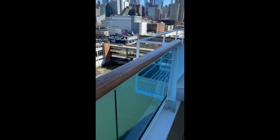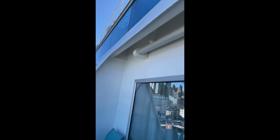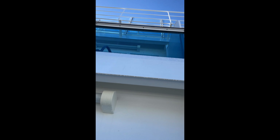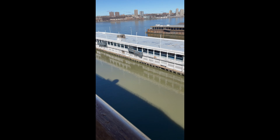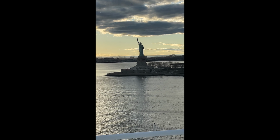Again, beautiful balcony, and nice not having anyone to the one side of you. Deck 14 was right above us.